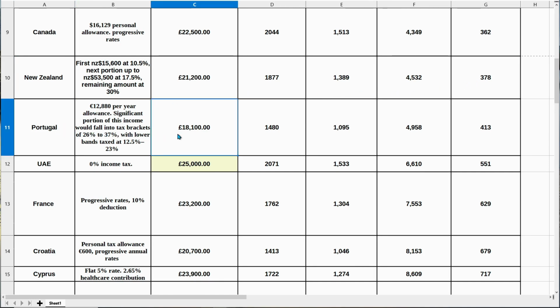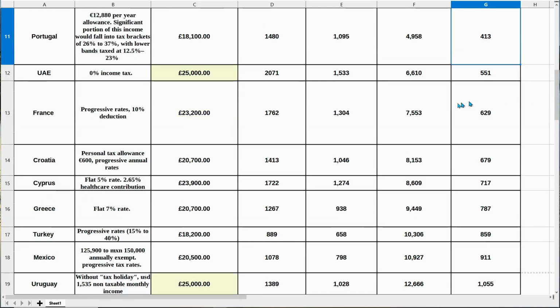And in Portugal, £18,100 remaining after tax, which is 4,958 per year, or 413 per month. And in the UAE, we have £25,000 remaining, as there is no tax at all on the income. So after deducting the cost of living, we have 6,610 remaining in pounds per year, which is 551 per month.